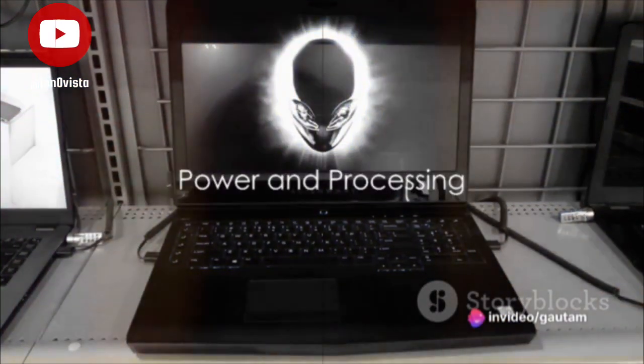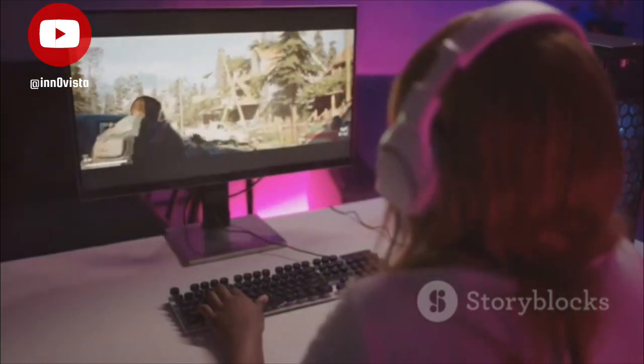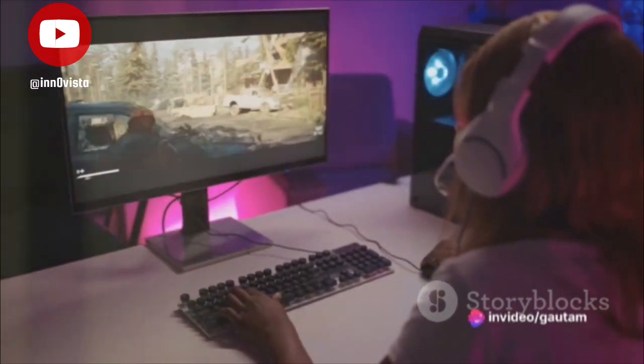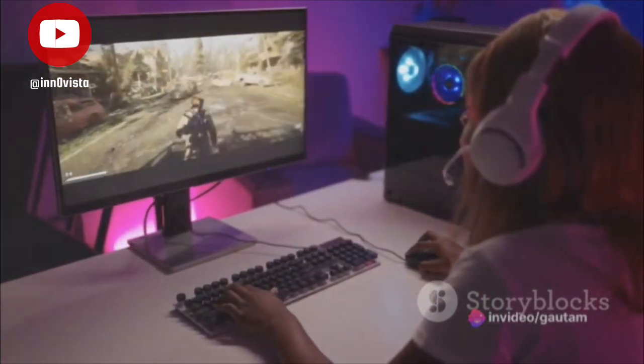Let's kick things off by talking about power. The ASUS TUF F15 2024 can be outfitted with the latest 13th Gen Intel Core i7 13650HX processor or an AMD Ryzen 9 8945H processor. It's like having a pit crew of hyperactive, caffeinated squirrels under the hood.